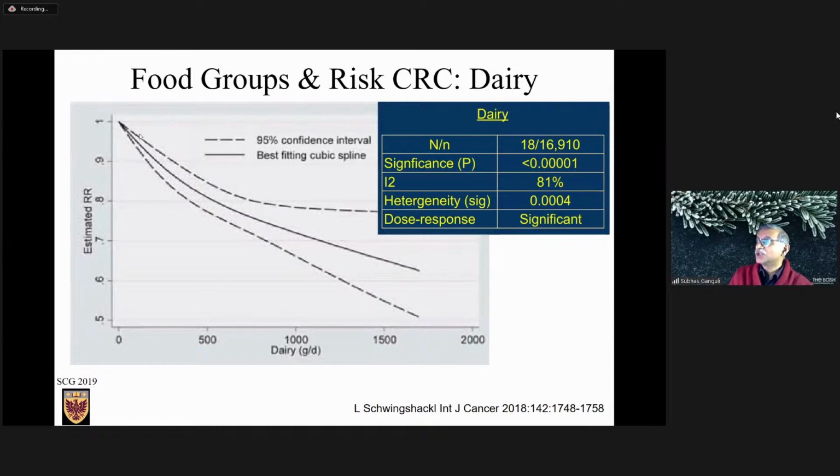Dairy, oh my goodness. So with dairy, your risk of colon cancer goes down as you increase dairy. That sounds good, but no, this is a huge amount of dairy. 1,000 grams of dairy is a liter of milk a day. 1,500 grams of dairy is 1.5 liters of milk a day. But you say, well, look, my risk of colon cancer, it's 0.7, it's 30% down. Yeah, but just wait a minute.